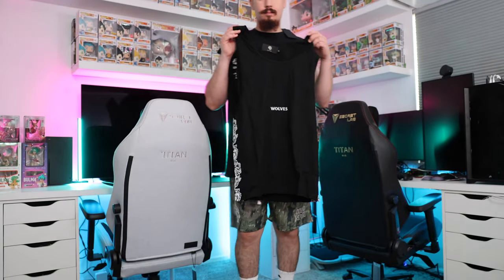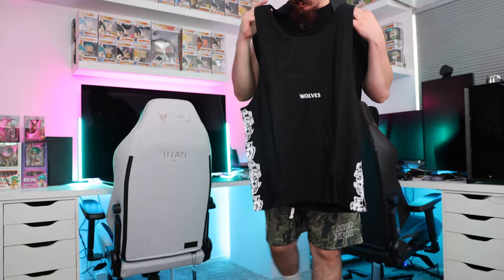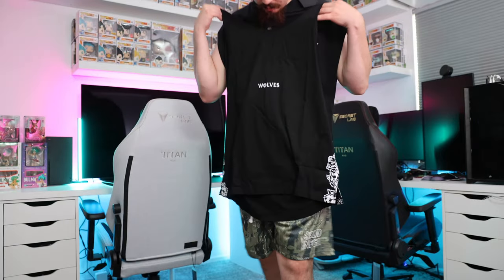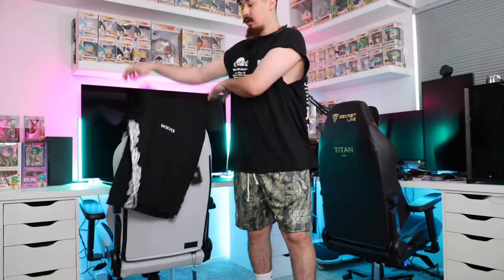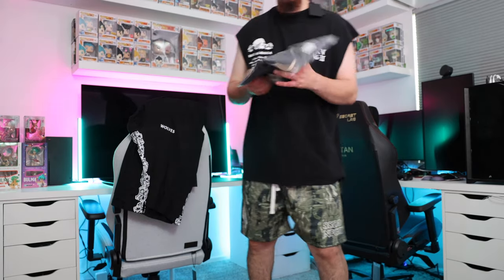So this is a tank top. It's called the Covered Panel Tank Black. So yeah, the side has the wolves and the front says wolves. Cool. So I'm gonna try that on after we check out these shorts. We're gonna check out these shorts and then put the shirt and the shorts together.